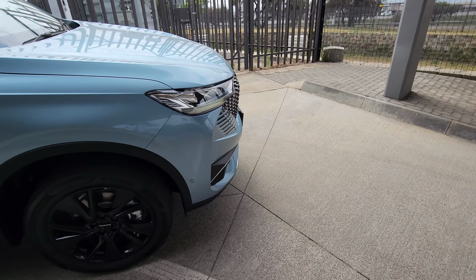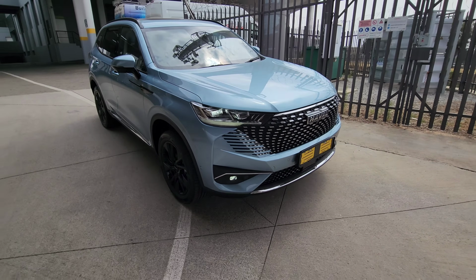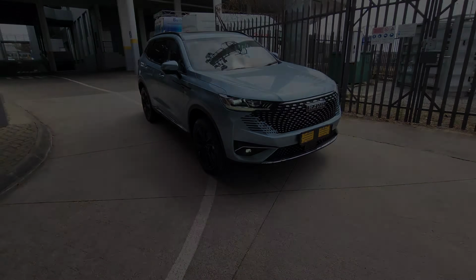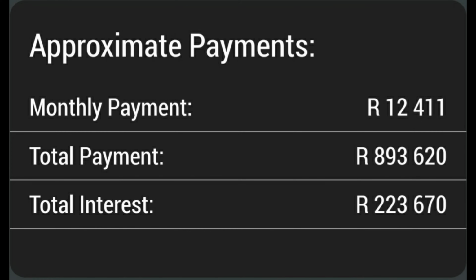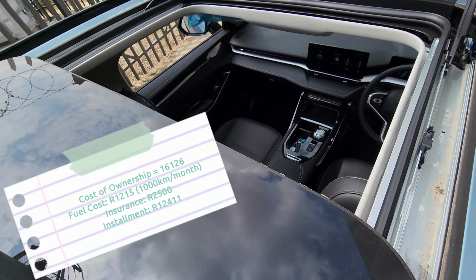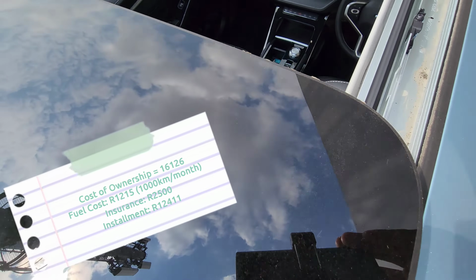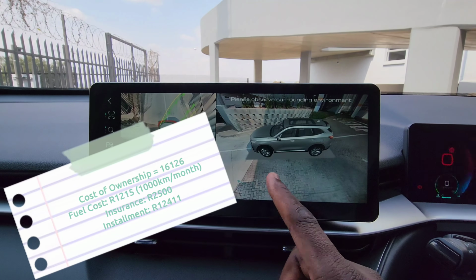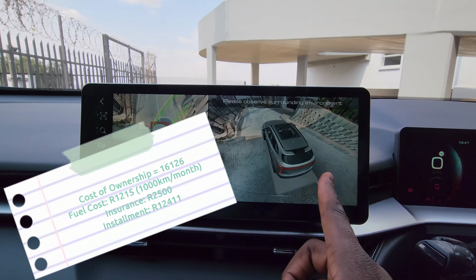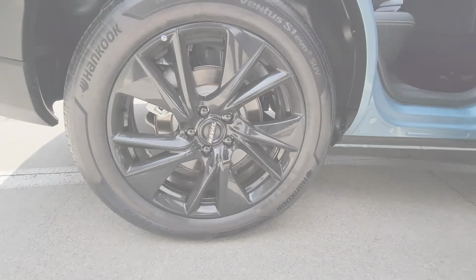The Haval H6 Hybrid comes at a price of 669,950, which means at an interest rate of 10% over a period of 72 months with no deposit, your installment will be 12,411. Cost of ownership will therefore be 16,126, made up of a fuel cost of 1,215, assuming you travel 1,000 kilometers per month, insurance of 2,500, and the installment of 12,411.